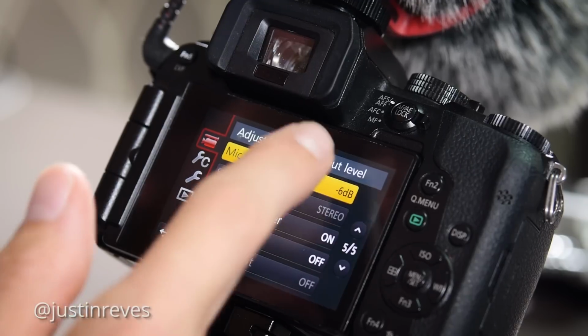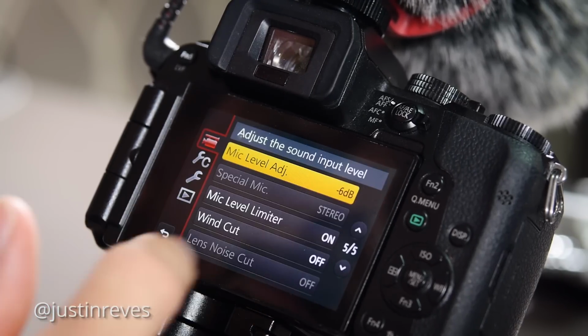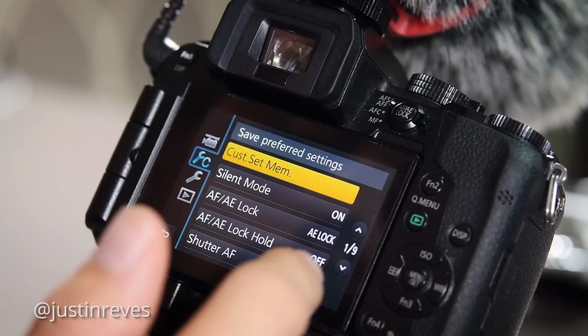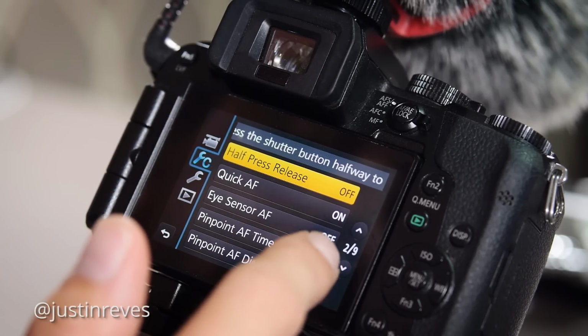I do put the mic level adjust. I have it at -6 dB with the limiter on, and that just takes care of me when I talk really, really loud and generally smooths out the audio, and I don't have to do a lot of work in post. That's an important setting. Other than that, what do we need to talk about?